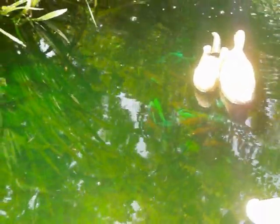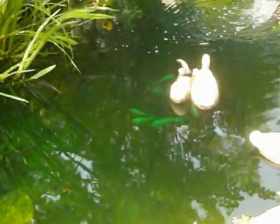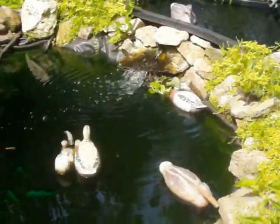That's about 3 foot deep in there. Last year it was a really, really cold winter. We didn't heat it at all. All I did was circulate the water in there. We didn't even have a fountain in there. And all the fish survived. They're happy.